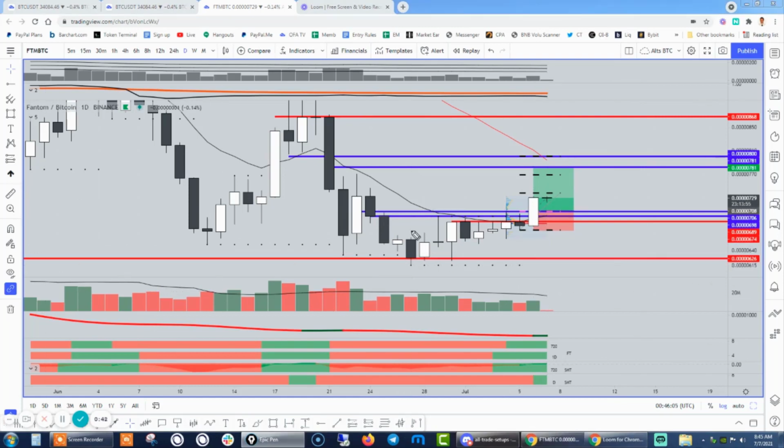And if you pay close attention, you'll notice that this is once again cup and handle. Excellent pattern to be trading, especially if we see a spike in volume, which is not really visible through the daily, but it definitely happened and was nicely depicted through the 4 hour.